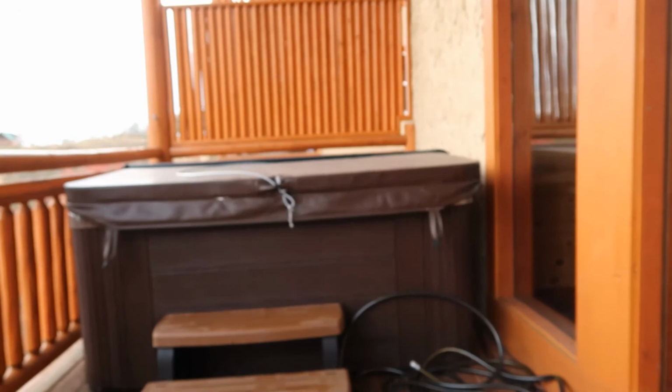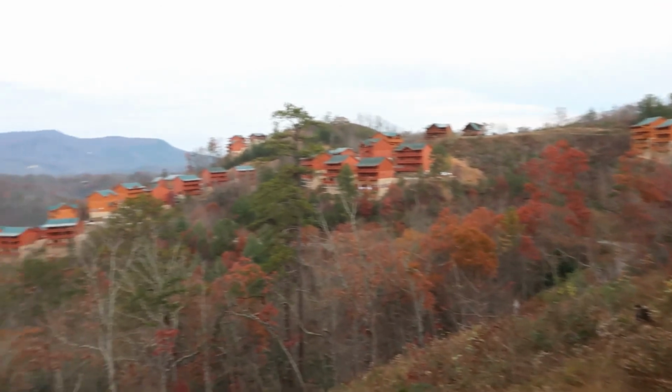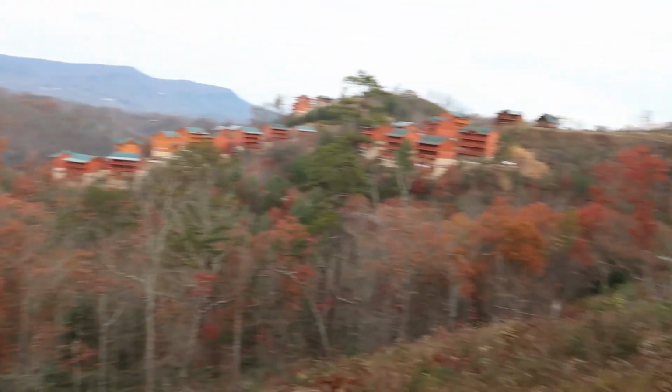Somebody listening to music above me, y'all. So I came down to the third level. The cabin has three floors. You guys can see the jacuzzi going. So yeah, you guys can see. So yeah, y'all, stay tuned.